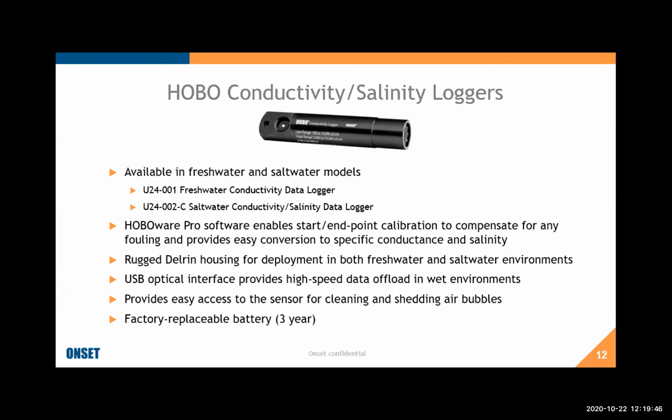Andrew, I've got a question. It's Douglas. I was just curious as far as the conductivity sensor, are there any issues with biofouling and how do you deal with that?